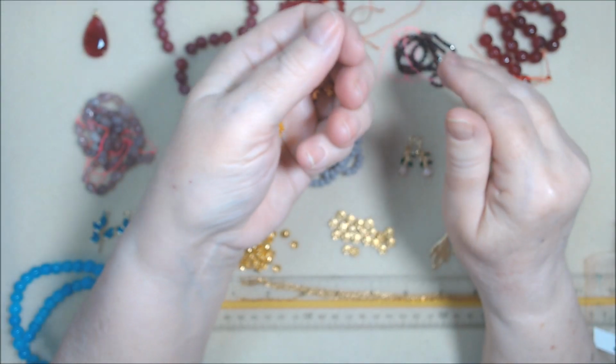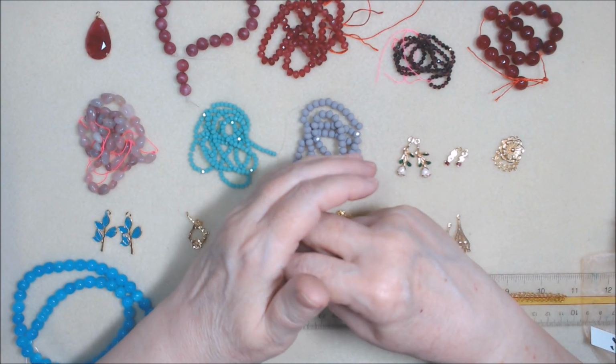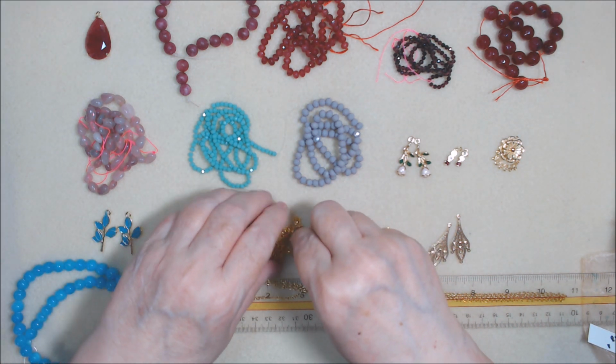Okay, and I got in my 10-gram bag, where did I put it? 74 of them. So a good many in there.